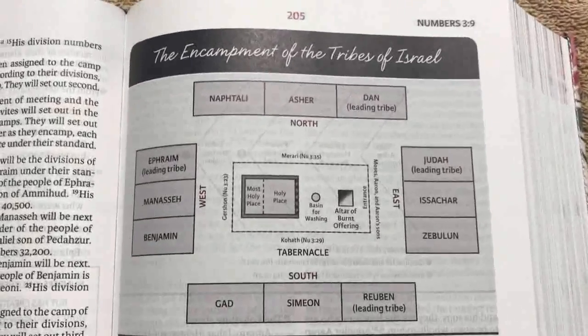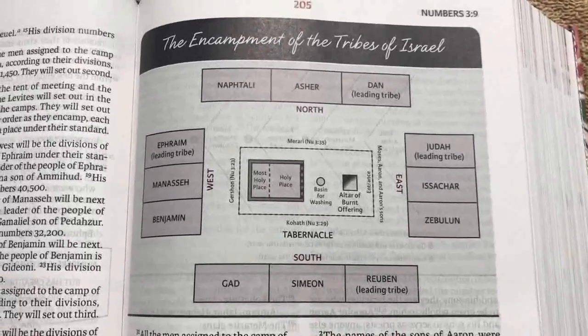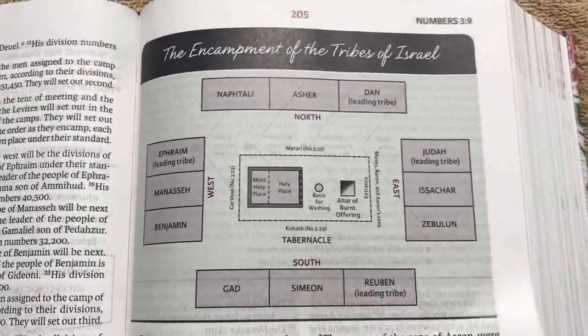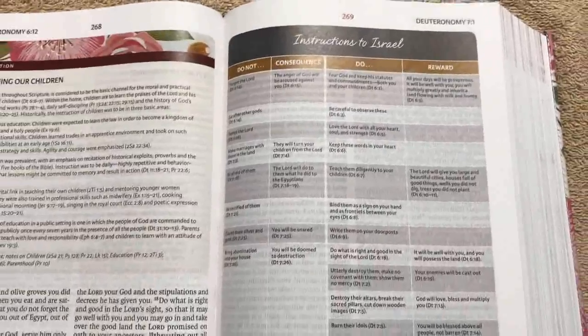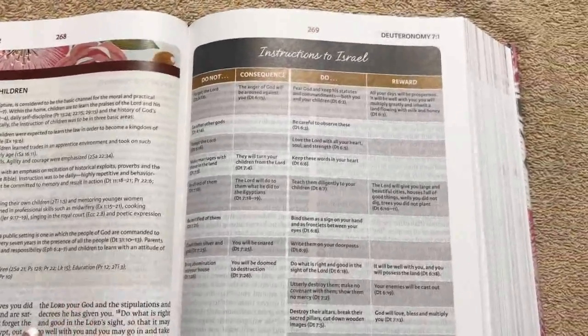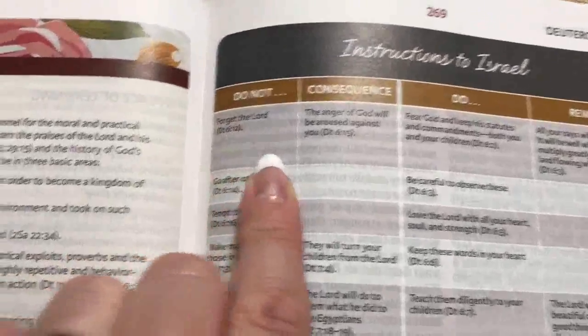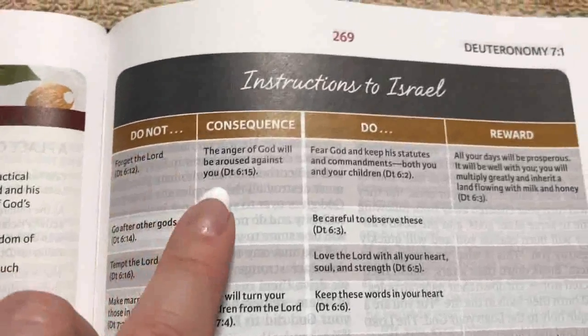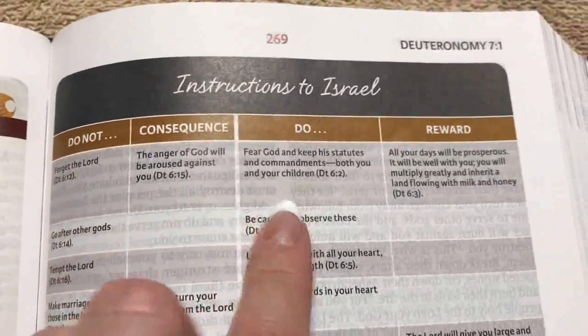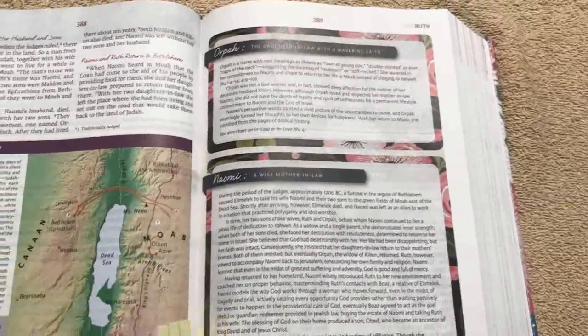We've got a chart of the encampment of the tribes of Israel. And some of these are actually different than what I've seen in other Bibles. So I thought I would show these, because a lot of times Bibles have real similar information in them. So we do have the instructions to Israel. So it's got the do not, so do not forget the Lord, the consequence, the do, and the reward. So that is pretty neat. A lot of the charts that are in this are really nice.